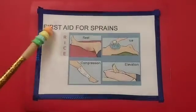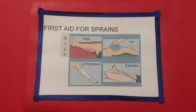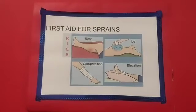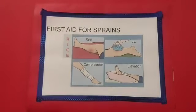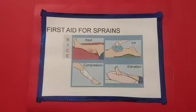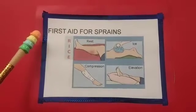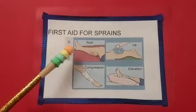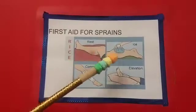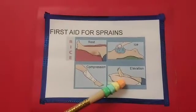First aid for sprains. A sprain generally occurs around wrists and ankles when they are suddenly twisted. Sometimes the joint swells up and may also form a bruise. The RISE method is a simple self-care technique that helps reduce swelling, ease pain and speed up healing. R stands for rest, I for ice, C for compression and E for elevation.